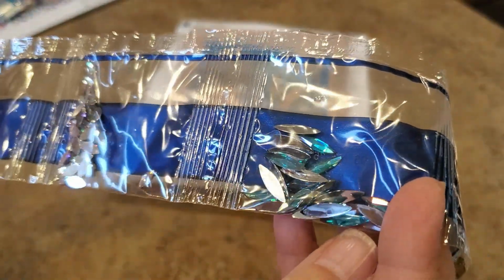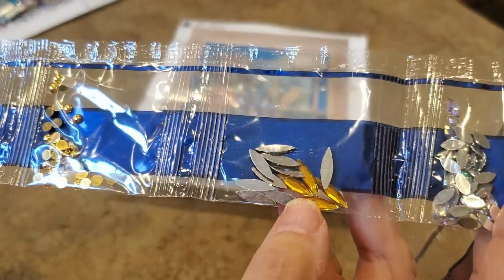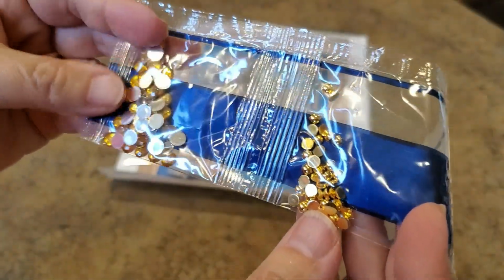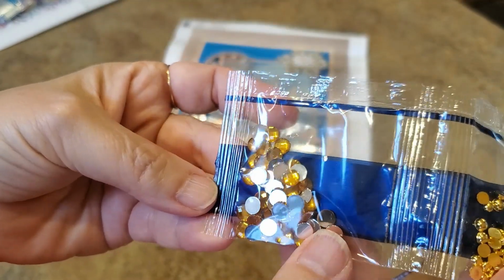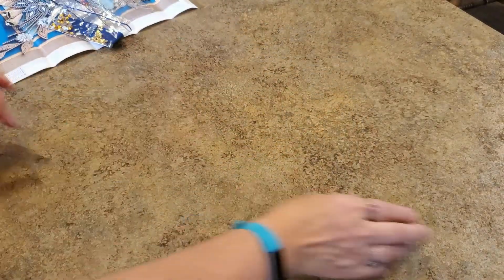Okay. Here's our blue shards. Those are gorgeous. I love the shards. Some marquee. Oh, look, we have more shards. We have blue and gold shards. I've actually only seen them, maybe I've seen green too. I don't know. I haven't seen all the colors in shards, but they're so pretty. And gold balls. And then some gold faceted. Nice, nice, nice, and nice, right? Gorgeous. Okay, we got one more.